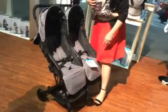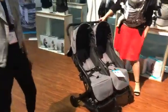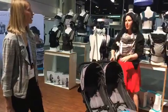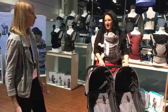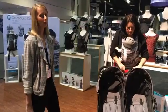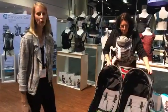At what age can you start using it? With the car seat, you can use it at birth. So birth, and for twins, with a car seat, yeah. And then this would be eight months, until they can sit up unassisted. Yeah, that's probably the best time. So it depends on where your baby is at.